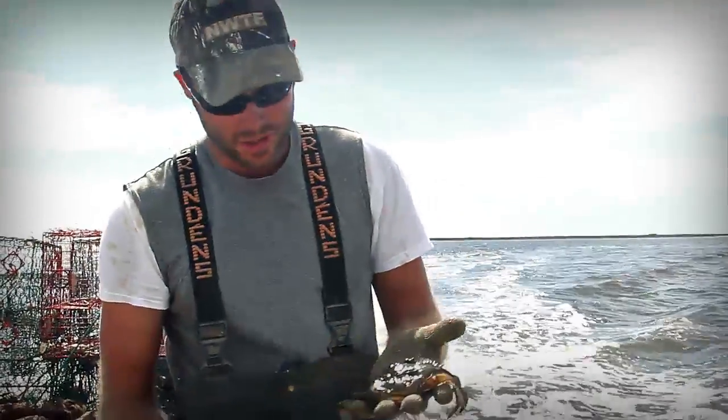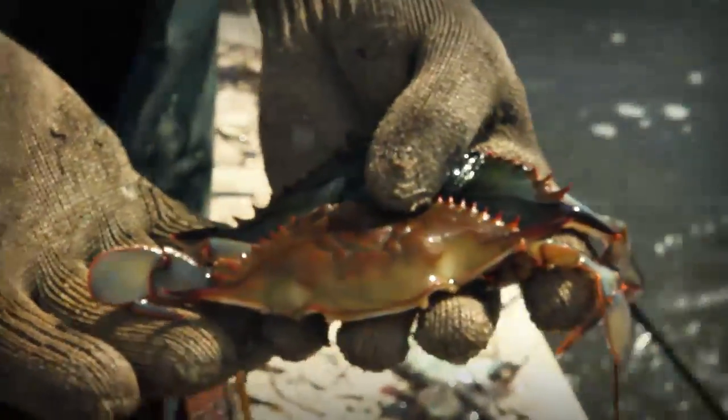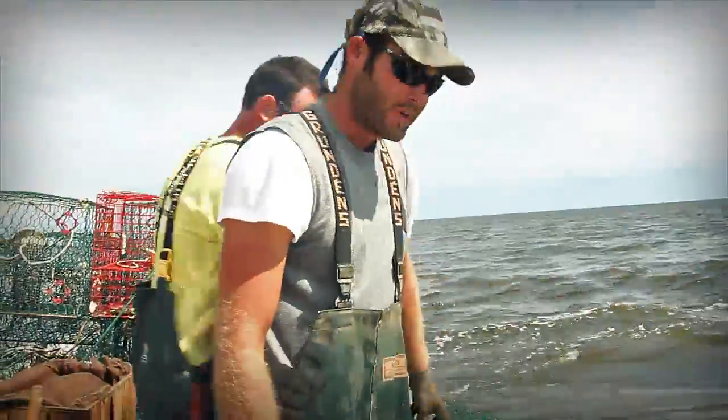What we have here is a soft crab. You can see he's shed out of a shell, which is right here. And he's grown, well, you can see the difference there. He grew about twice the size since he's come out of that shell. And we're gonna let him go back. In about a week, he'll be hard. We'll be catching him again.